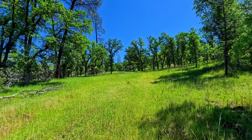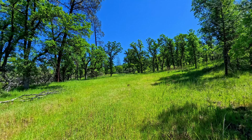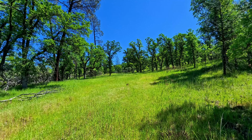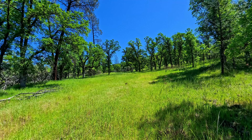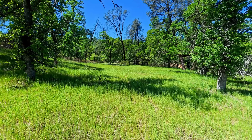This is about 650 feet elevation, so really not any snow in the winter. And owner financing is not available, so you'll need cash. Or you can get a bank loan from, say, Access Mortgage in Redding. I know they do bank loans. Very reasonable. It can be off-grid, and it can also be large acreage stuff, too, without utilities.